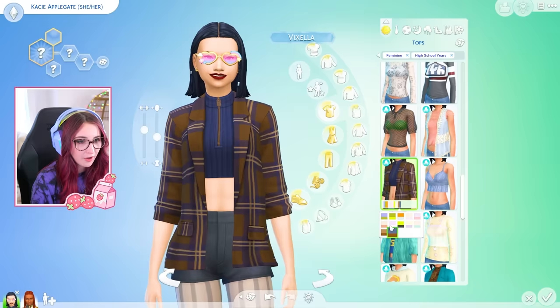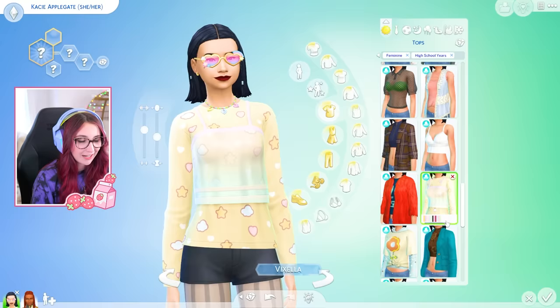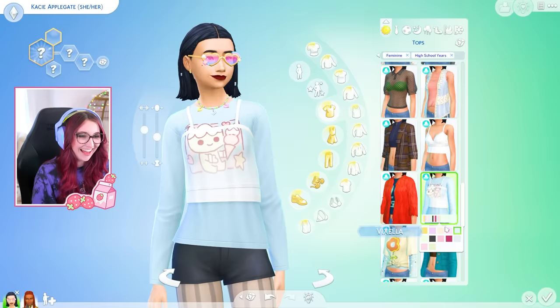I feel like this maybe should have flared out a little bit more at the bottom. That's just my opinion. But okay. Oh, no, I do love fuzzy stuff. All right, moving right along. Oh, it's giving Hello Kitty Sanrio, and I like it. Oh yeah, I'm getting Sanrio. Now I'm not. Wait a minute.